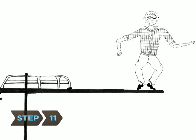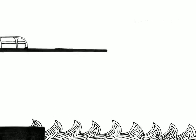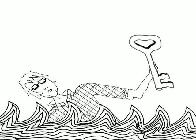Step 11. Jump right in when the bidding starts, assuming you like the house. Homes sold at the beginning of an auction typically go for less money than those sold at the end.